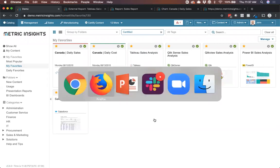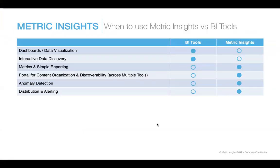So that's the overview of the platform. If we go back to the slide that Ben ended on, hopefully you can see that your existing dashboards and reporting are very good for data discovery and interactive analysis of information. But where we really enhance that is by helping users engage with the right content at the right time, by organizing it in a way that makes sense, by helping them automatically uncover what's important, and by distributing and alerting users to that information so they don't have to come in.